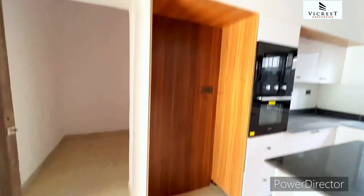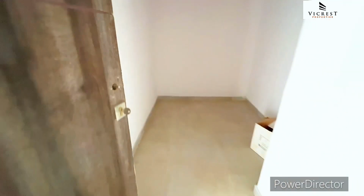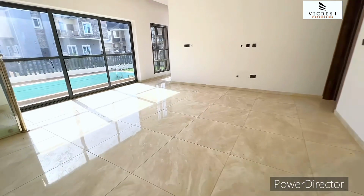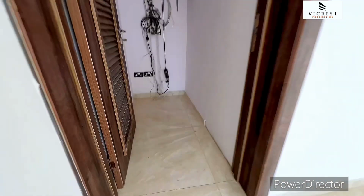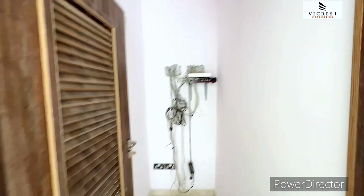So you can fit in your double door fridge. So here is your pantry. Wow, this is a massive storeroom, massive. So you can see the kitchen very well. Let's move. Here you can fit in your solar, your washroom, whatever you want to use it for.